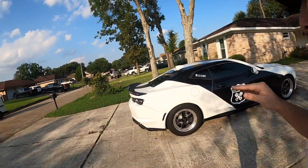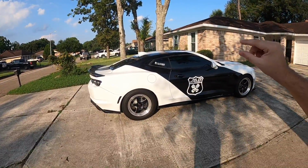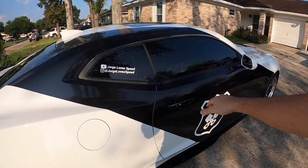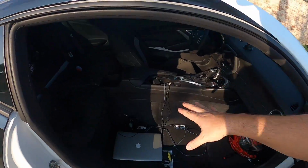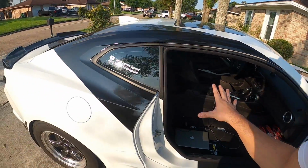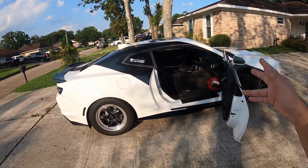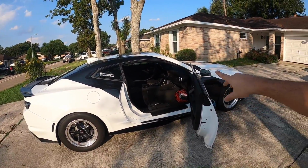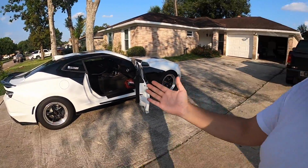We're at a 9.8. But I did do small little things to try to get our ET a little bit better today. And one of those things, if you saw earlier, is we removed the passenger seat and the rear back seat. That should save us about 60 to 80 pounds, give or take, with that alone. I do have just a little over a quarter tank of gas, so that's going to help out as well.